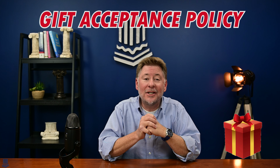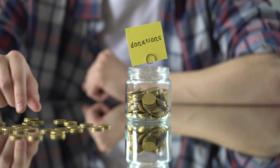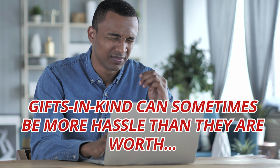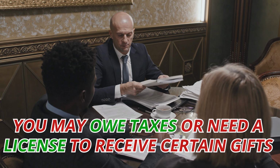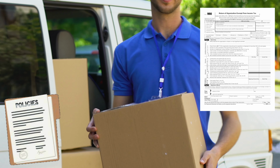Number 5, gift acceptance policy. Now, this one may sound silly to you at first blush. If someone wants to give your nonprofit a donation, you take it, right? Not necessarily. A gift acceptance policy may deal with gifts of money, but more typically it's to address in-kind gifts such as land, buildings, vehicles, food, clothing, things like that. Getting these kinds of donations may sometimes be more hassle than they're worth. Sometimes there's legal ramifications to accepting an in-kind gift, such as taxes or licensing. The idea is to think ahead about what types of gifts your nonprofit wants or needs. It's okay to accept in-kind gifts, but it's best to have a plan for what to do with it once you get that car donated. And yes, this is another policy that Form 990 asks about.